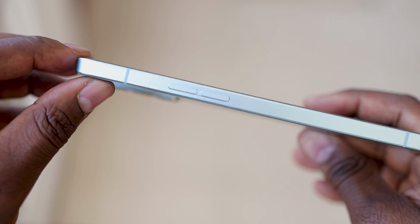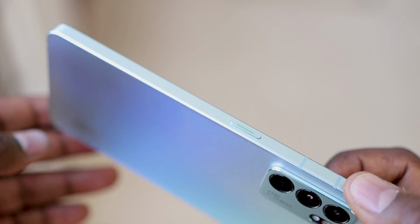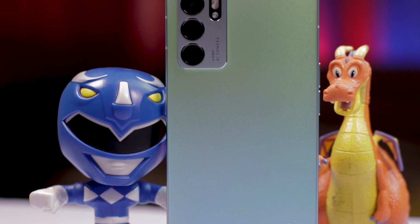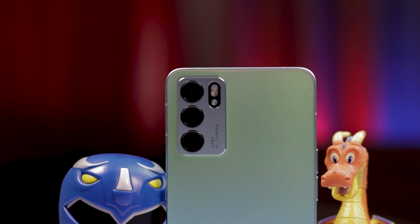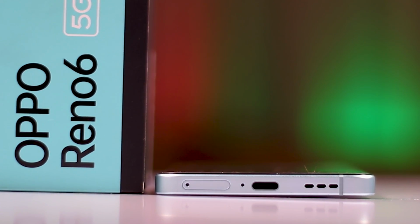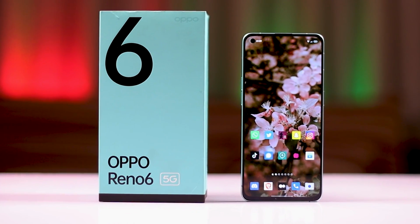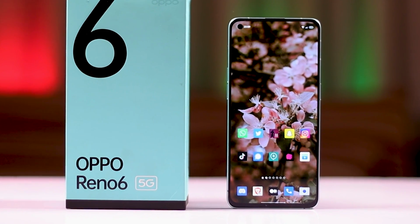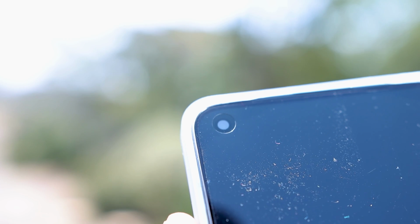Button placement is also fairly standard. We have the volume rockers on the left and the power button on the right, which are easily accessible. We also have a camera island at the top left, which is a triple main camera setup and an LED flash. We have a Type-C charging port at the bottom alongside a speaker grill, a microphone, and a SIM slot. Around its side is a sliver of bezel. They are pleasantly slim. The screen stretches all the way to the corners of the phone with a small hole punch for the selfie camera at the top left.